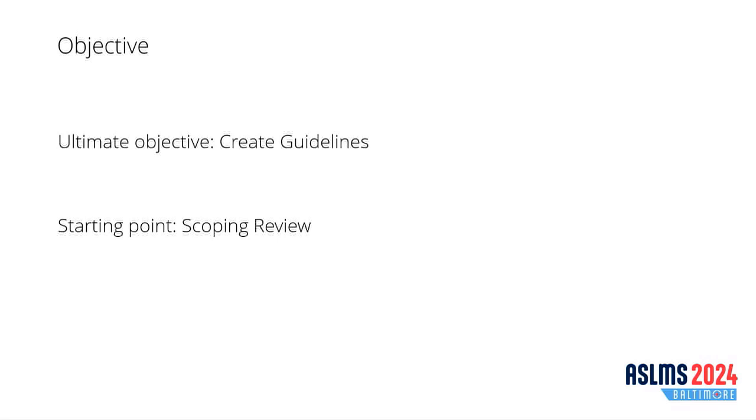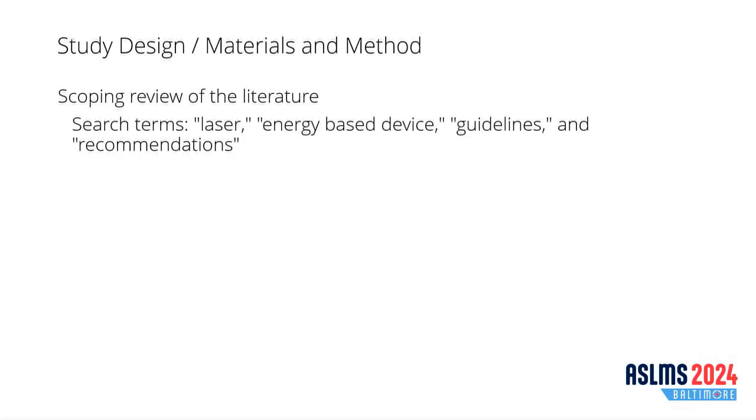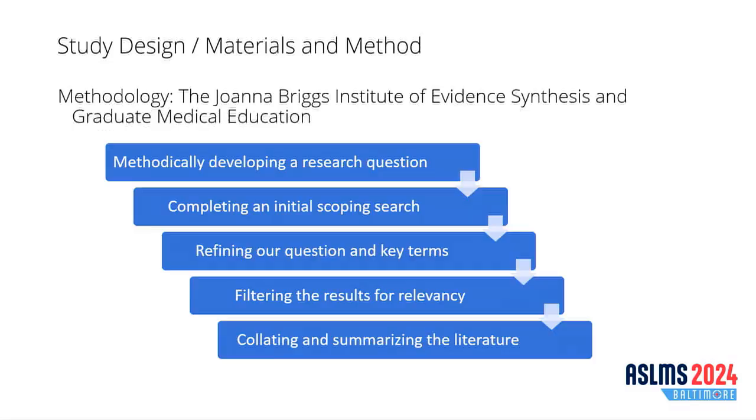But a first step, or a starting point, was to do a scoping review of what guidelines currently exist in the literature so far. We used the search terms laser, energy-based device, guidelines, and recommendations. We used the Joanna Briggs Institute of Evidence Synthesis and Graduate Medical Education methodology for our scoping review. That entailed first developing a research question: what guidelines are out there. We did an initial scoping search, and then we met as a group and talked about what we found. We refined our questions and key terms. We then went back to the literature, filtered the results for relevancy, and finally collated and summarized the literature.